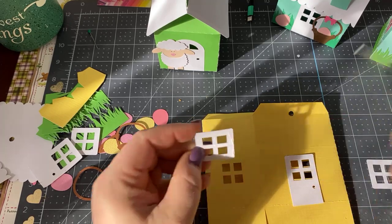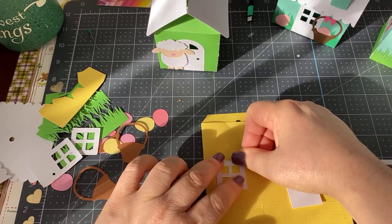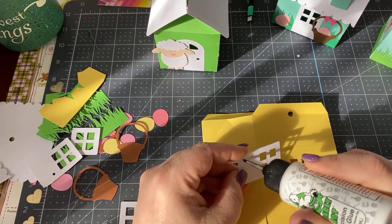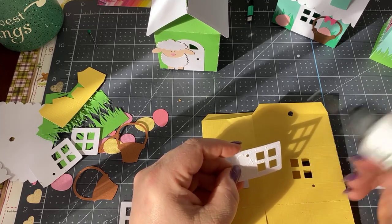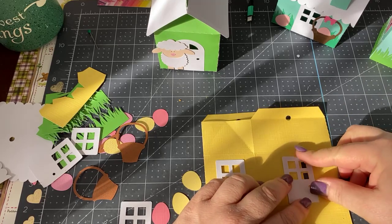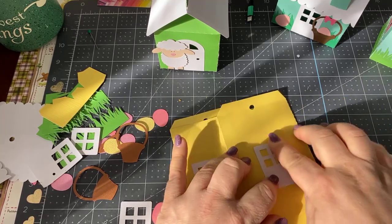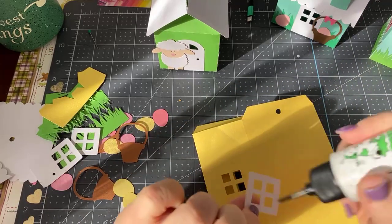Just a little bit of glue here. I did notice a problem in the file, and she may have corrected it. The one with, I think it's the chocolate bunny, has some cutouts that shouldn't be there, at least on my file. And again, I bought this a while ago, so it's possible that she's fixed it. So let's just flip this over and put this other one on here.